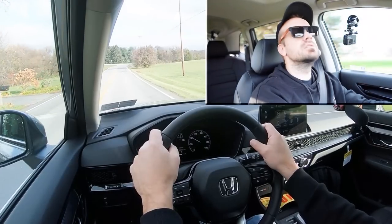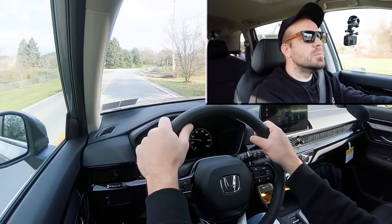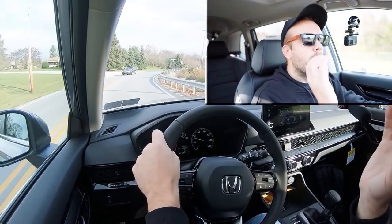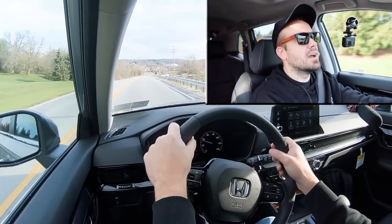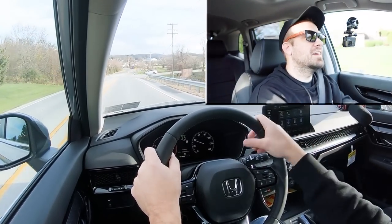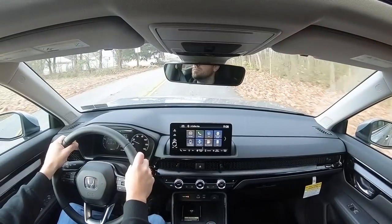As far as braking feel goes, since there's nobody behind us, it's great. Honestly, I love it. It's definitely on the firmer side of things, so the braking feel feels perfect on the CR-V. I will say that a lot of SUVs will give you looser kind of braking feels where you have to press down on the pedal a little bit harder to get it to stop, but it's not the case. I love the braking feel here in the CR-V.